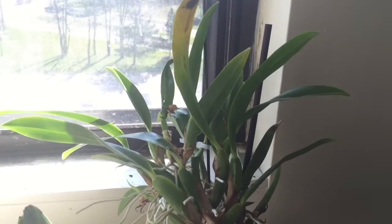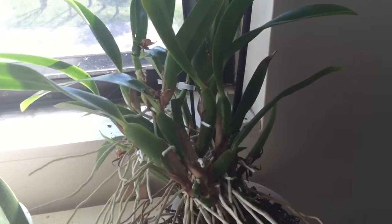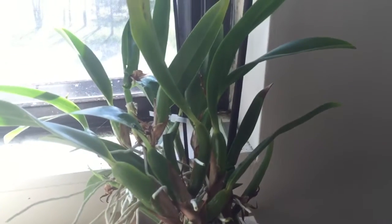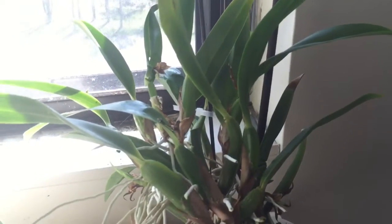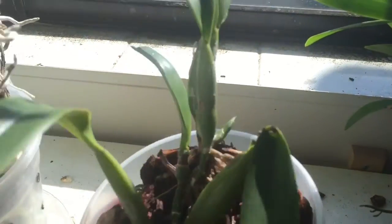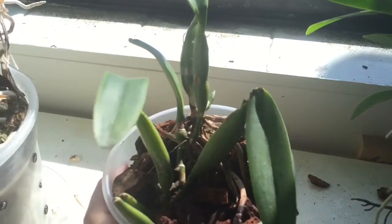The Encyclia amula I've kind of been neglecting. It's got some scale on it. I do need to repot it, as you can see, but it's a pretty good plant. I think it'll be fine. This little guy that I've had for a while that hasn't bloomed, it's got a new growth coming out of it.